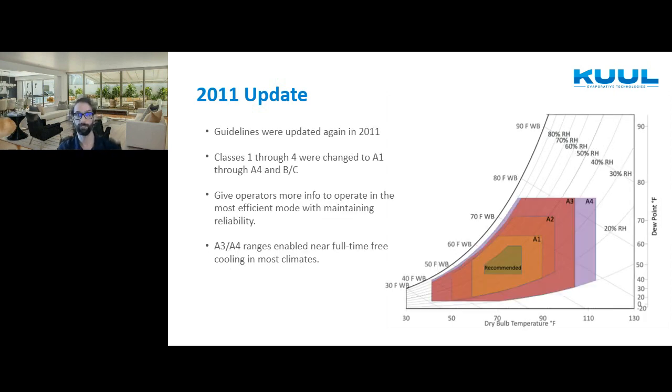Fast forward to 2011, the psychrometric chart on the right is kind of starting to take shape of what it looks like today. Two additional allowable ranges for data centers were released, and the data center ranges were renamed A1 through A4. So with the release of the A3 and A4, it expanded the allowable operating envelope that would allow pretty much all locations in the continental US to operate in economization near 100% of the year. And I'd say that this is probably one of the biggest reasons for the rise of chillerless data centers over the past 20 years.